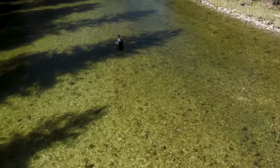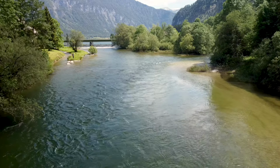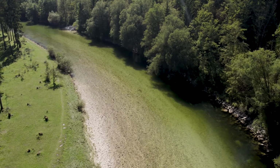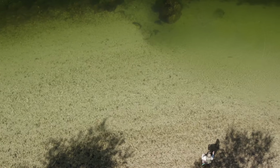We have fished two parts of the Traun, which we manage since 27 years. The Goisera Traun starts here by the Hallstätter See and goes down until Bad Goisern. The stretch is approximately 4.3 kilometers long. It has different parts for fishing like fast running water, slow running water, and also deep pools.